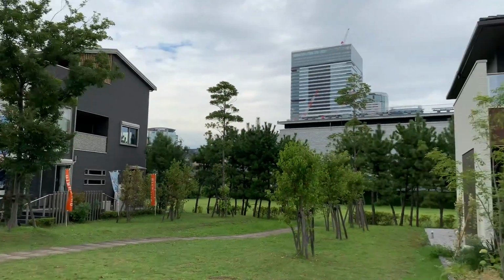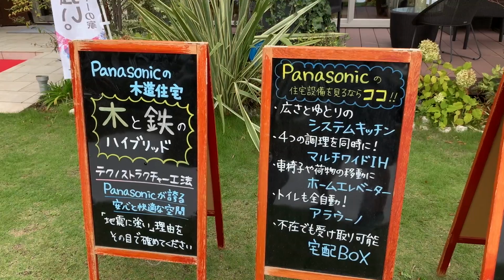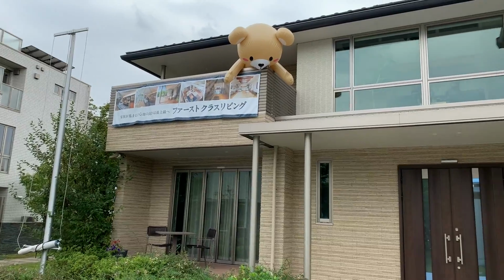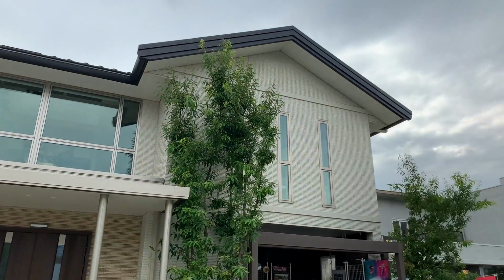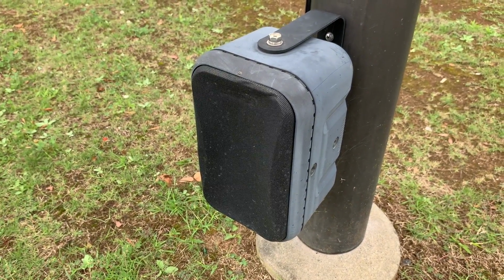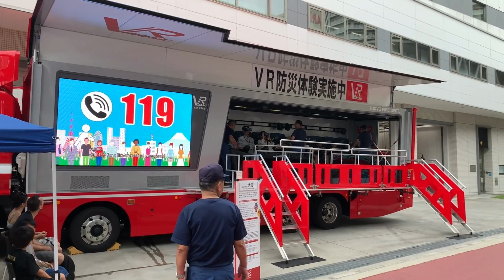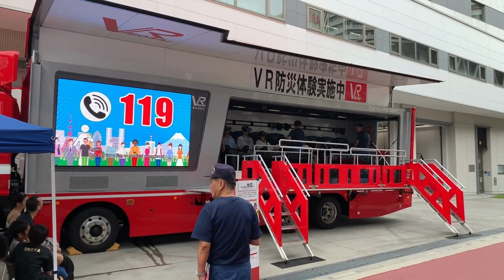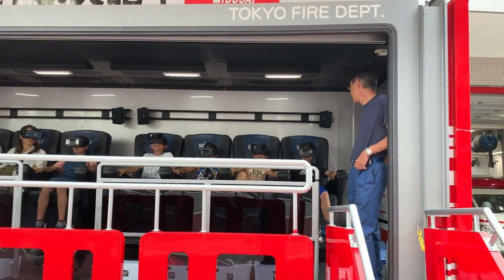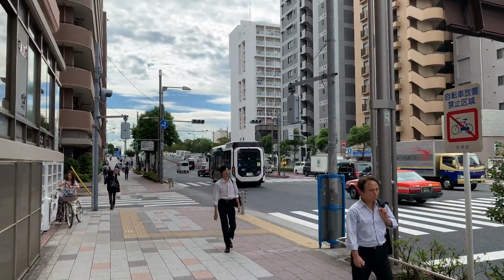Some random stuff, we stumbled on a display of model homes, and among the developers are Toyota and Panasonic. Yes, they manufacture modular homes in Japan. I love the music being piped in. So Japanese. Earthquakes are a big threat, and the fire department had an immersive virtual reality experience to show how to react if one happens. Very cool. Saw a fuel cell powered bus. Not sure how big the fleet is.